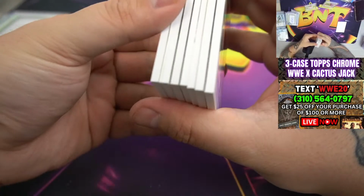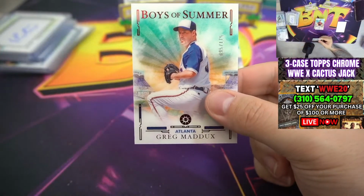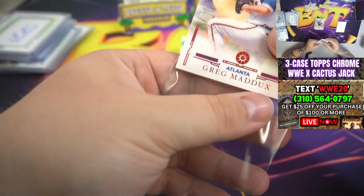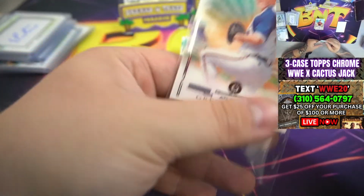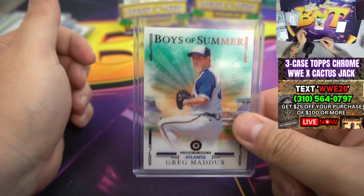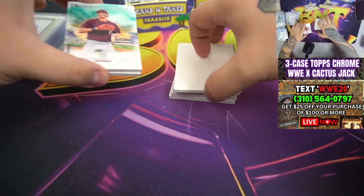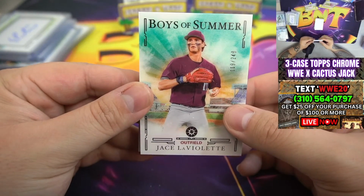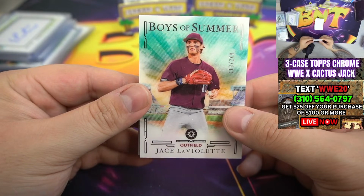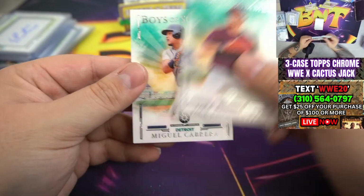Another randomizer. No, another redemption, excuse me. We'll start off, though. Greg Maddux, 95 out of 175 for Atlanta. And another high school player, I guess college player at this point, going to his new professional team. Our first, Jace LaViolette, 119 out of 249. Top 10 pick for the Cleveland Guardians that goes to Cleveland. So nice for the Guards.